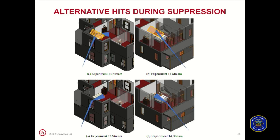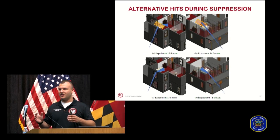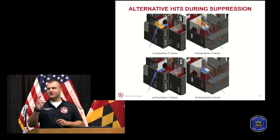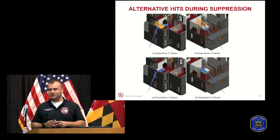Versus experiment 14, where we put the hole in the ceiling lengthways and actually cut the rafters completely out. So now we were 100% confident the stream was going into the attic and away from this room to see what our benefits were. And at the end of the day, while you may have a change in visual cues, meaning the stream going in the compartment and you start to see darkening down, if you paired that with a thermal imaging camera, it would show you that the heat was still there and you were not able to effectively knock the fire with the initial stream.